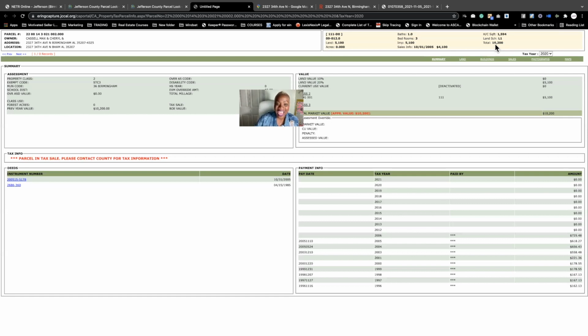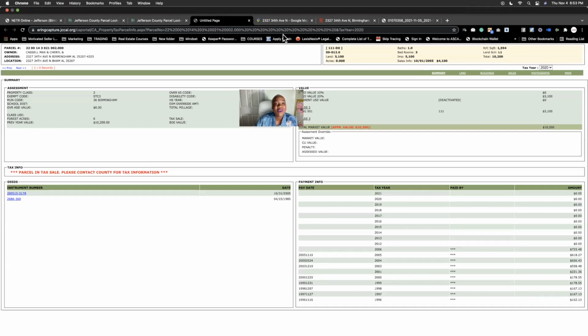I've confirmed that there is actually a structure on top of this property, and it's 3 bedrooms, 1 bathroom. A little bit under 1,600 square feet, because it's only 6 feet difference to be 1,600 square feet, which is a pretty generous house, right? So that's pretty dope. All right, so let's go see what it looks like.